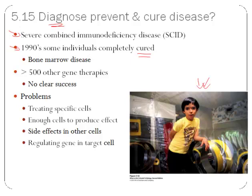What they did to cure these individuals is they extracted some of their bone marrow, so they used a really big needle on a syringe and extracted their bone marrow, and they grew that in a little petri dish, and they treated those individual cells with DNA to replace the genes that were not functioning properly. So they treated their bone marrow cells with functional DNA, and then they put that back into the patients. So some people were completely cured, so it fixed their severe combined immunodeficiency disease.